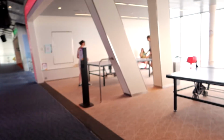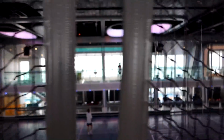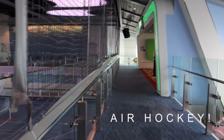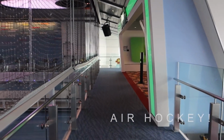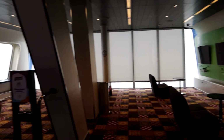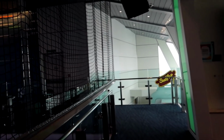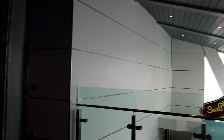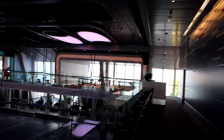Now we've got table tennis right here. Guys playing ice hockey right over there. And this section right here has got an Xbox area. People shout, want to play a bit of Xbox. Looks like it's a bit out of commission at the moment. But plenty going on this side of the ship.